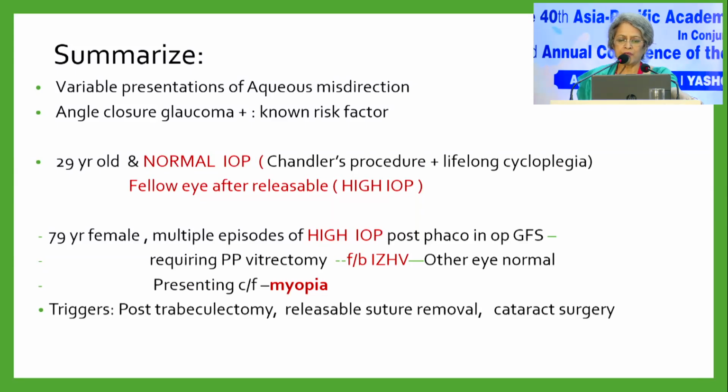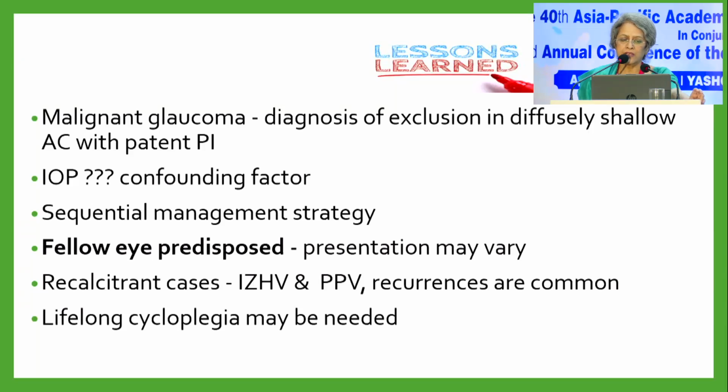To summarize, there are variable presentations of aqueous misdirection, and angle closure is a known risk factor. One was a young boy with normal IOP in one eye and high IOP in the fellow eye. One was an elderly lady with multiple episodes of high IOP with a presenting feature of myopia and shallow AC. The triggers were trabeculectomy, cataract surgery, and releasable suture removal. Lessons learned: IOP could be a confounding factor. A sequential management strategy works in most. The fellow eye is predisposed, recalcitrant cases do require IZHV, and lifelong cycloplegia may be needed.